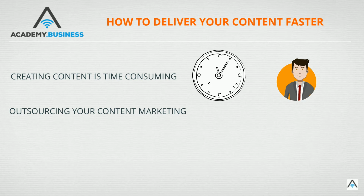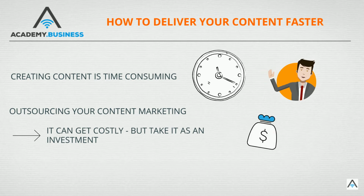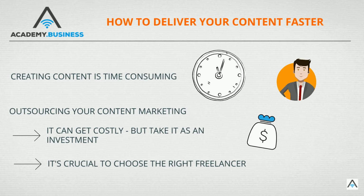Outsourcing is a great solution to help get your content marketing strategy moving along. Of course, the downside is outsourcing can get quite costly. But if it's an investment you're willing to make, here are some tips to help you outsource successfully. It's crucial to choose the right freelancer.